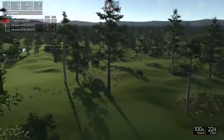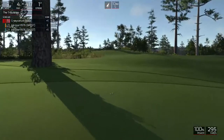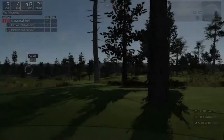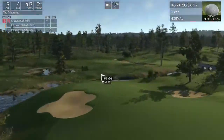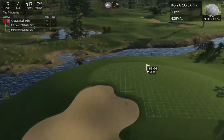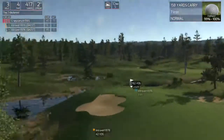Looks like you'll be in the short stuff here. Oh, I might have hit it a bit too much. Yep. And you're about... Ah, it goes that way. 150 yards. See, that's me not paying attention to the hole design, I'd say. Okay. So this is nice.